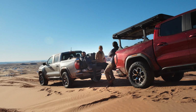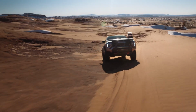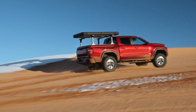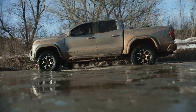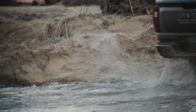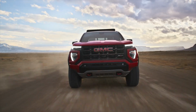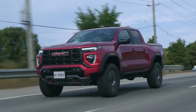Plus, features like proximity keyless entry and push-button start come as standard. While you can find even more tech and safety features with higher trim levels, GMC offers optional packages that let you add these extras to the base Elevation trim if that's your choice. So it's safe to say the interior of the GMC Canyon is both upscale and tech-savvy, making it a great choice for those who appreciate style and modern features in their midsize pickup. It's matching up with the Ford Maverick very well, that's for sure.